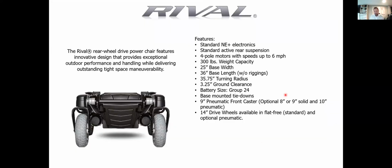Okay, so we only have one rear wheel drive. The example I'm going to use is something called the Quantum Rival. Kind of what we were talking about before, this chair really does give exceptional outdoor performance. It has less vibration and can climb incredibly well. Since they're pretty simple in terms of the suspension, we just have one spring, and I'm going to show you in the next slide here.